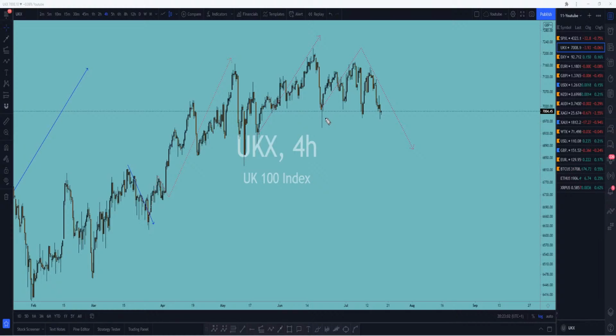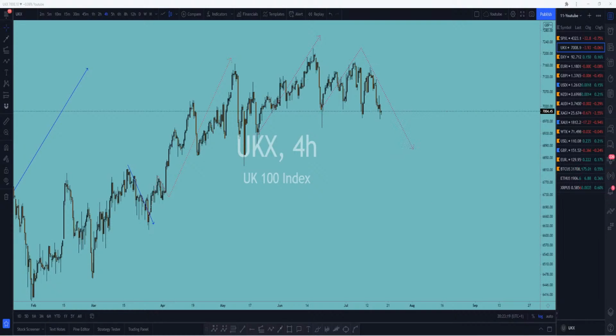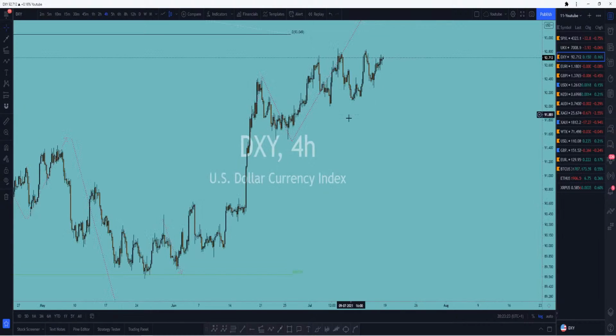Anyways, so FTSE, I'm expecting a consolidation or continuation of this retest and a drop. Let's see how it's going to play out. If we stay in this area, I'm not interested in trading this. So I'll wait for it to break either way and confirm my break. I'm not in a hurry to take any position.